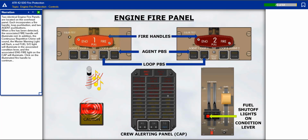Two identical engine fire panels are located on the overhead panel. Each incorporates a fire handle, loop push button, and two agent push buttons. When a fire has been detected, the associated fire handle will illuminate red.